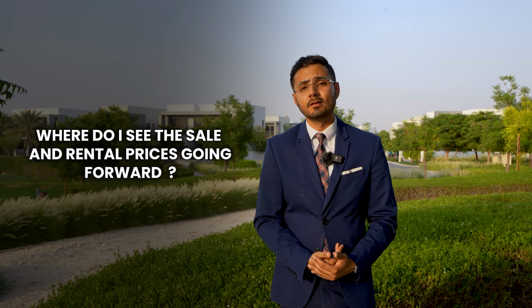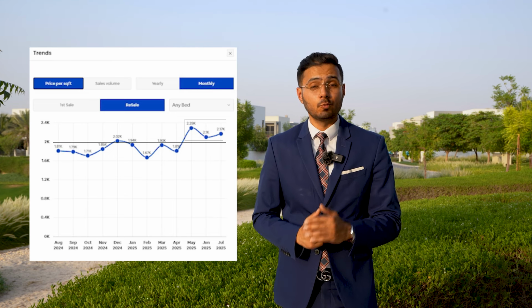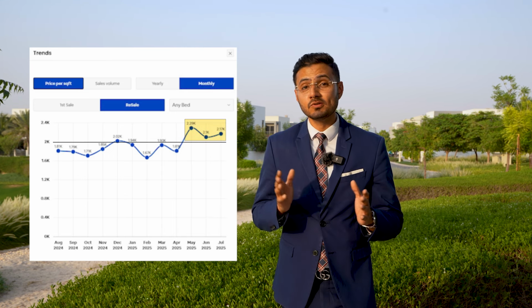As an owner, you would ask me, Ankit, where do I see the sale and rental prices going forward in the future? So I have deep dived into some trends. If we look at the average price per square feet on plot across all the Sidra villas, this year the average has been at 2000 dirhams per square foot. If we look even deeper at the month-to-month averages, the last 3 months have witnessed monthly averages beyond the 2000 figure, ranging between 2100 to 2300. So closing prices are growing in the community. It is still on the upward trajectory, with the higher asking prices of sellers being met by the buyers. And I do see the sale prices going further up as well.